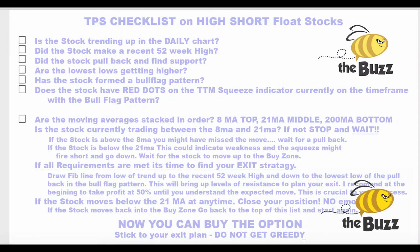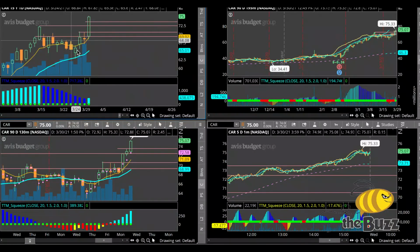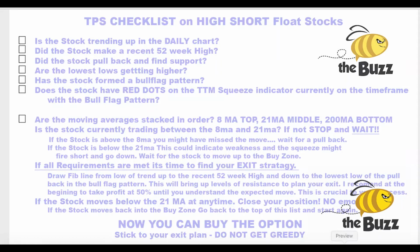Okay, let's take a quick look. Did it pull back and find support? Yes. Are the lows getting higher? Yeah, they were pretty much getting higher up until we had that one bad day where the whole market pulled back. But you can see here, lows were getting higher up until this day, and that's why I didn't buy here. If you guys are wondering why I didn't buy here, it was because this pulled back and almost broke our 21-day moving average. That's why I bought here. I wanted confirmation, but let's go ahead and keep moving here.